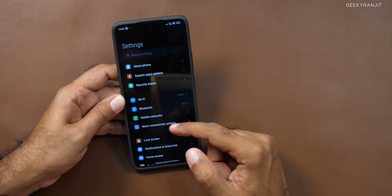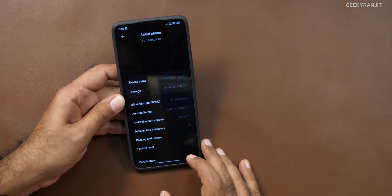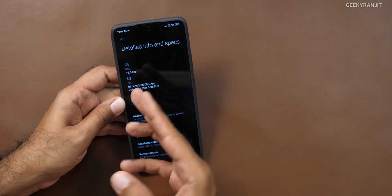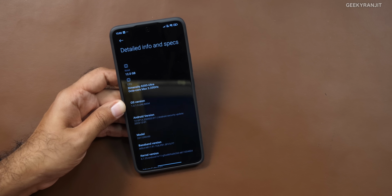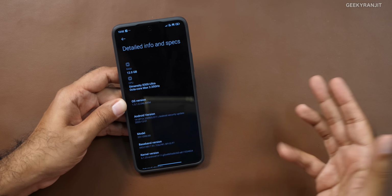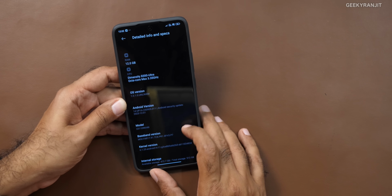Again, this is the settings page. If you go over here, that's what it is. So this is the thing, and detail info. If I go over here, again, as you can see, this is the 12 gigabyte variant. Again, virtual RAM was pre-enabled. I just disabled it, and as you can see, this is the Dimensity 8300 Ultra that we are getting on this smartphone.